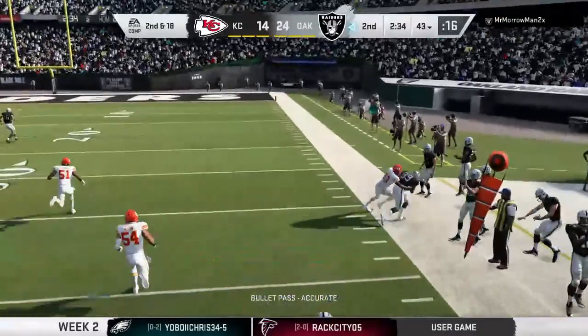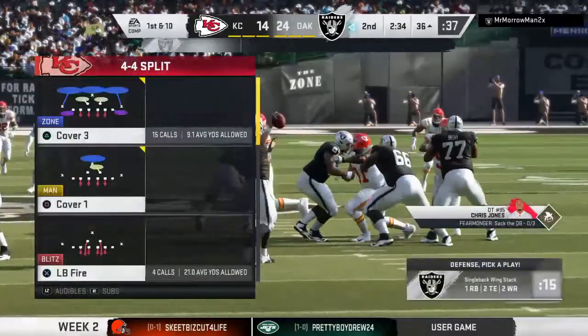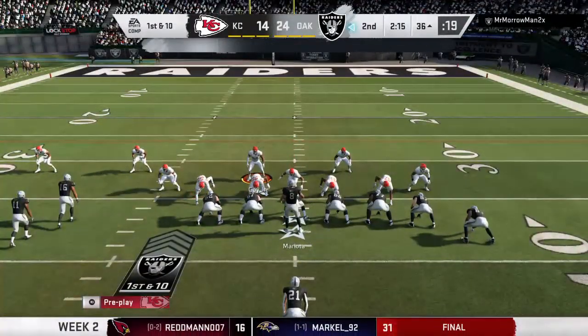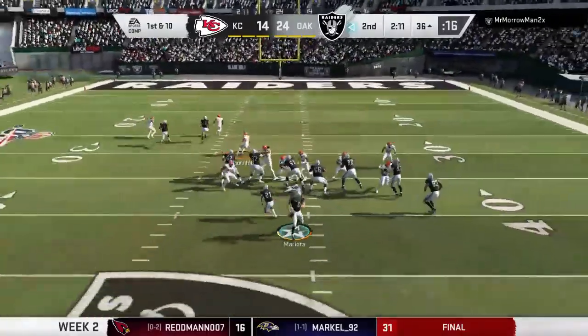Never bought the play-action fake. There's a ball thrown right side and complete. A gain there of 21 yards. They don't need to run another play here before the 2-minute warning. Let's see if they do it anyway.